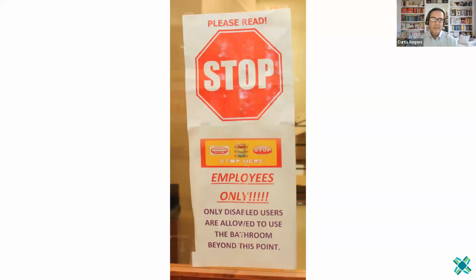Next one. Please read, stop sign, do not enter, stop here, employees only, 5 exclamation points, underlined and red. Only disabled users are allowed to use the bathroom beyond this point. I found this to be a very confusing sign. Also, you can see where it's a little ripped on the edge. What are some ways we could maybe do this sign differently? Obviously they're having a problem with people just going in and using that area for the restroom. But think of what's a different way that we could do this. Could we say staff only, and then just have under that handicap bathroom entrance, as few words as possible, or ask for assistance at the front? Maybe change it to that.